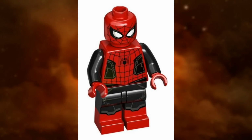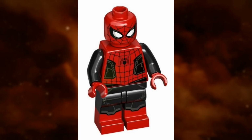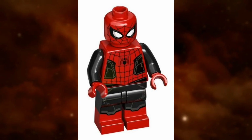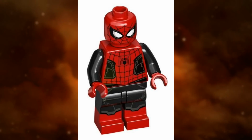But you know what, this year of LEGO Marvel has had one repeating theme, which is making up for previous mistakes. So yes, they did mess it up with the last wave of Far From Home sets, but they're fixing it here now, so now we have the updated red and black Spider-Man suit. I think it overall looks great. It pretty much looks like the Homecoming suit, just translated to red and black.